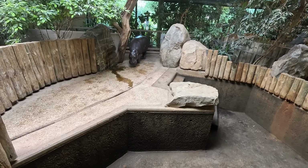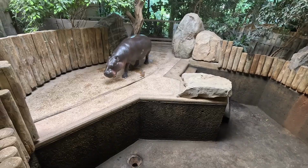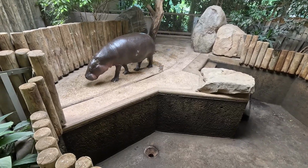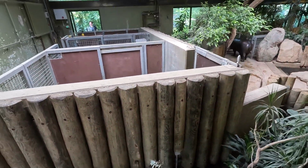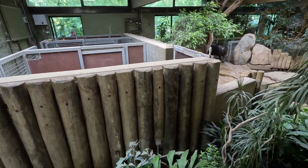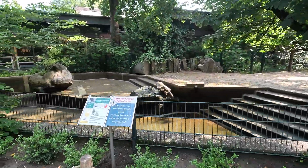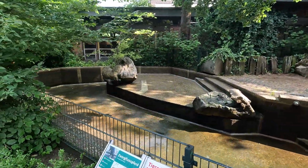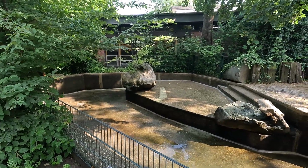One big difference between this one and the one we saw at Duisburg is that this one has kind of a concrete flooring, whereas the one at Duisburg had some nice mulch and tree bark. Being a bit softer on their feet, I think that is something that is recommended, if I do recall reading the husbandry manual way back when I built a Pygmy Hippo enclosure for Timer Shadi Zoo, Eben's project.